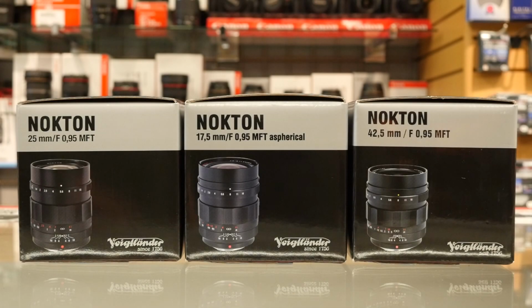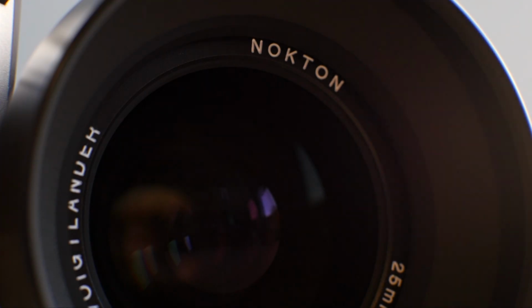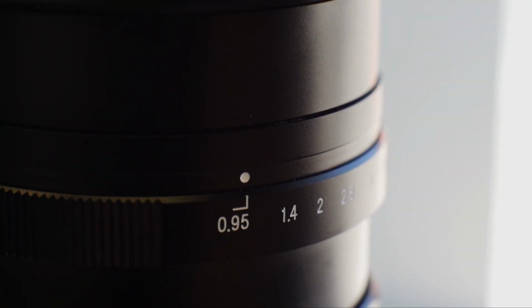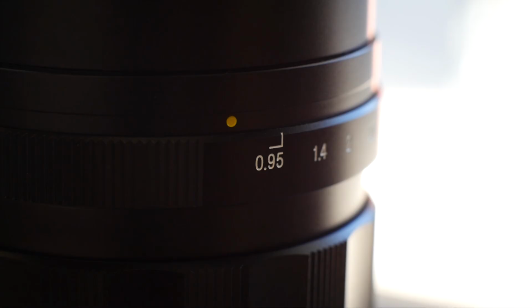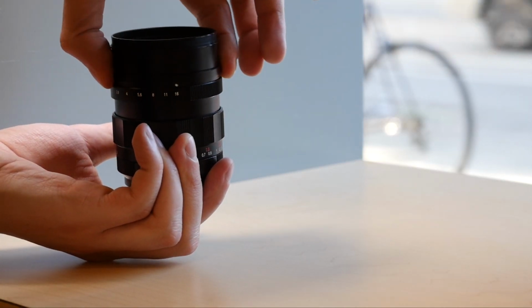Today we'll be talking about the newly released Micro Four Thirds line of cinema lenses from Voigtlander. The 17.5mm wide angle, the 25mm standard, and the 42.5mm portrait lens. The lenses share similar characteristics, including all metal construction, identical lens coatings, 10 diaphragm blades, a bright maximum 0.95 aperture, and a hybrid aperture control that changes from clickless to click stop at the turn of a dial.